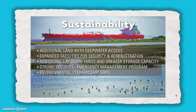This year, the port stood up a new emergency management department to have the port prepared for any catastrophic event, natural or man-made, ready to minimize the impact and resume operations as quickly as possible. Environmental stewardship continues to be a core value. It protects our people and our assets, and it's just good business. We are watching carefully the EPA's ozone proposals. Fortunately, the region is at 62 parts per billion, and we remain in attainment.